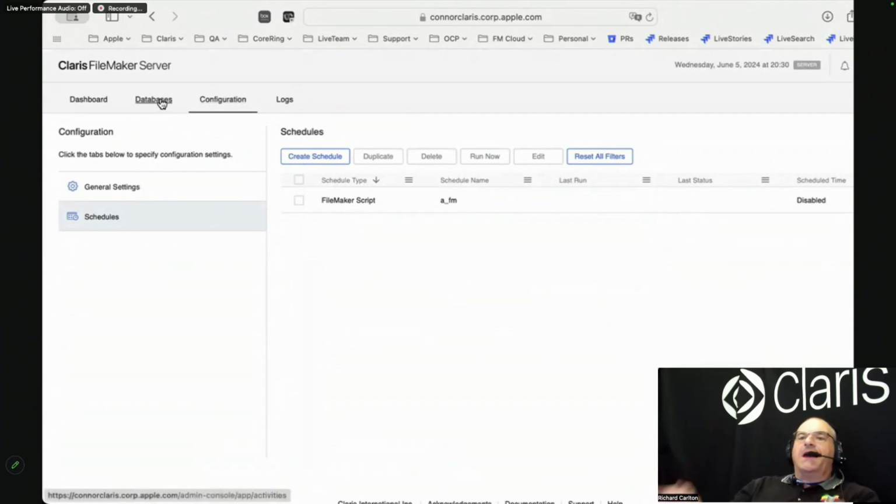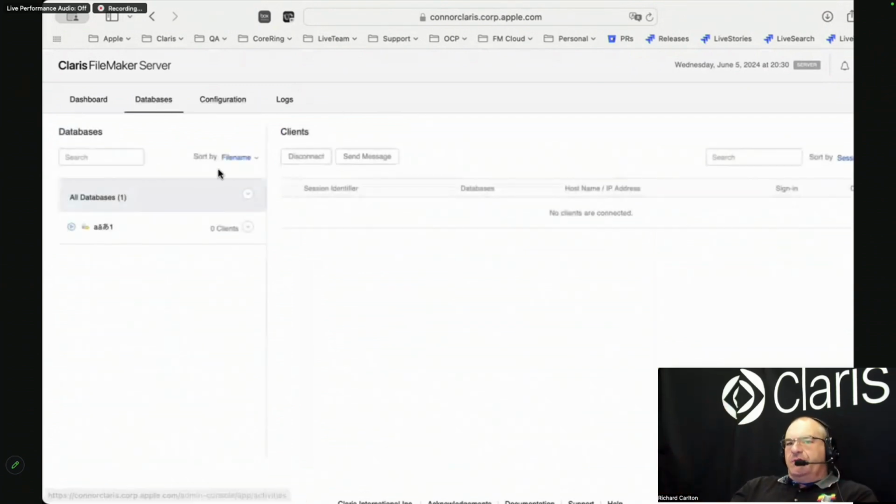So they can back it up, they can restore it, they can manage it without interfering with anyone else. But everyone's on the same corporate server, the same piece of hardware.